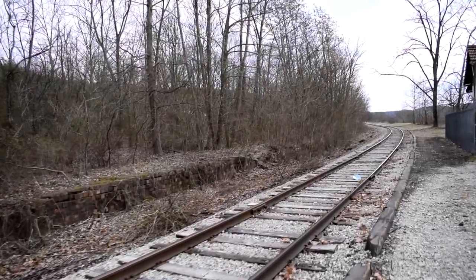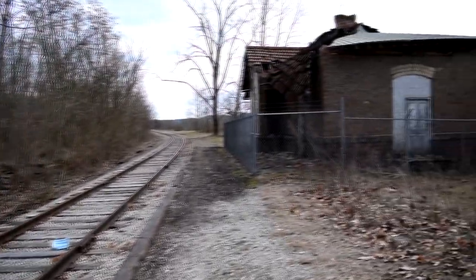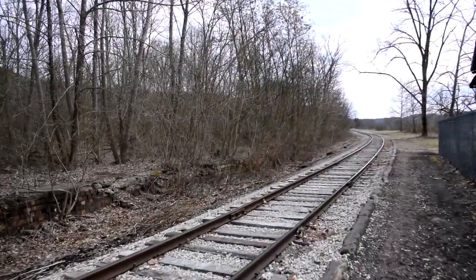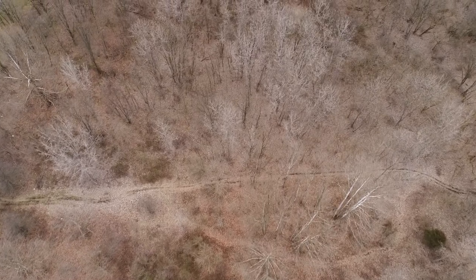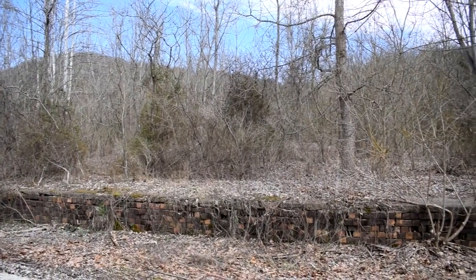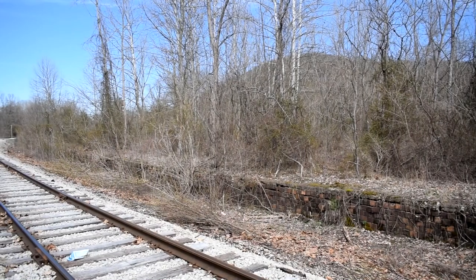We'll walk down the tracks here just a bit. We're here at the old depot again. And again, as we've said before, this whole area down to our left here, all of that was a product storage yard with the siding down in front of us here, and you can see what remains of the dock where the boxcars would be loaded with the conduit, brick, and tile that was produced here.